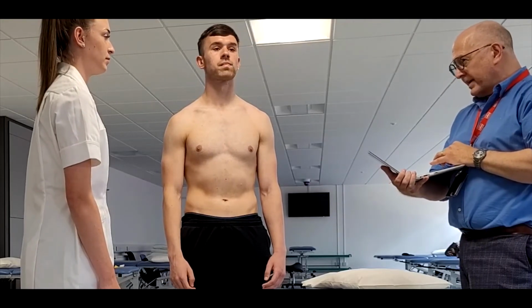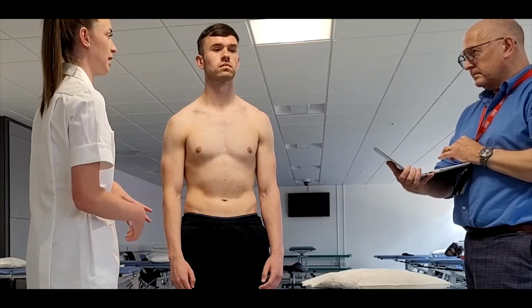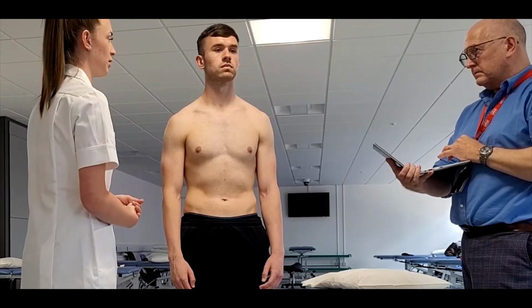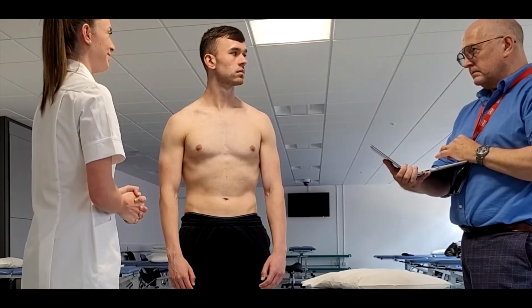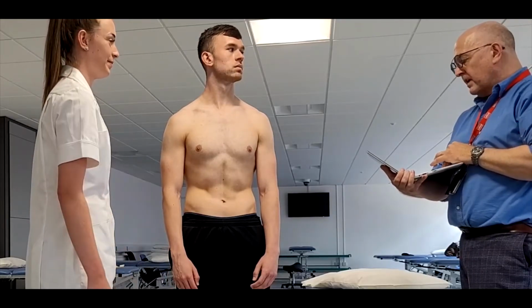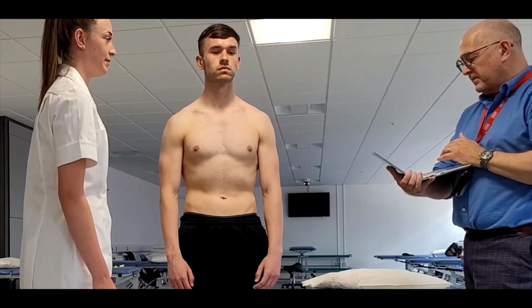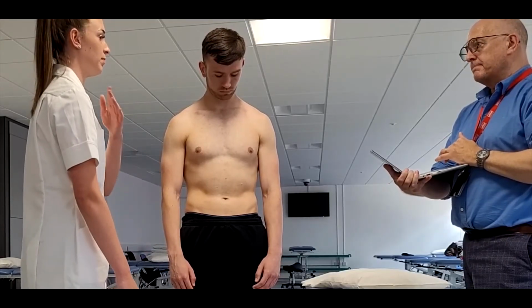Fine. Can you tell me why it does that? Because the other muscles start to take over, the pec minor and lat dorsi take over. Okay. What other tests could you do for a subscapularis tear? You could do the Burhill test.